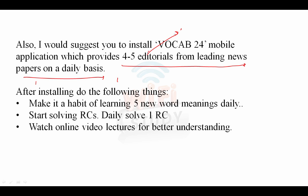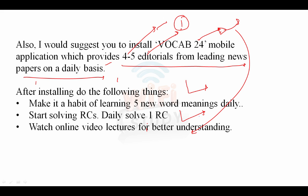After installing, do the following things. Make it a habit to learn 5 new word meanings daily. Start solving RC. Daily solve one RC. They will give you 4 to 5 editorials. If you solve one comprehension daily, that will be a big thing, friends, and you will definitely be able to score good marks in this section. Watch online video lectures for better understanding, and you will have a link in this application that will directly take you to YouTube. So watch these videos online for a better understanding of these meanings.